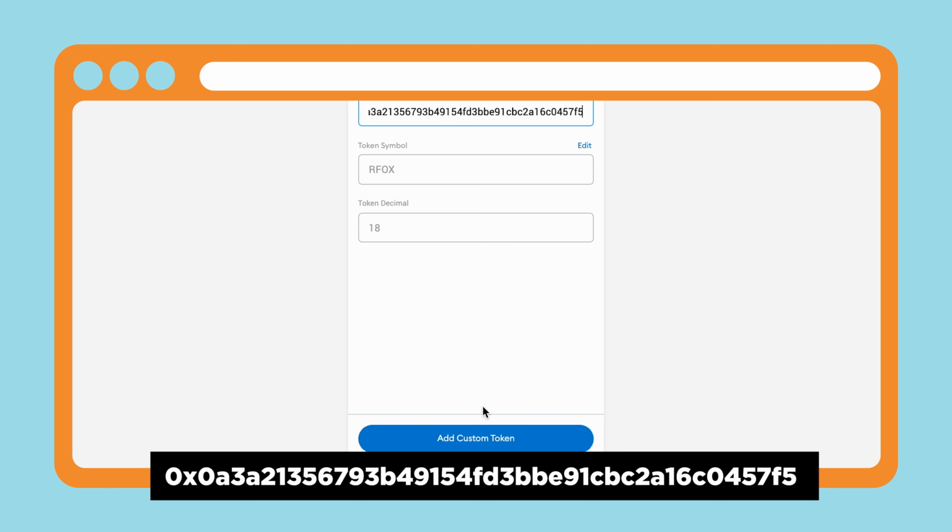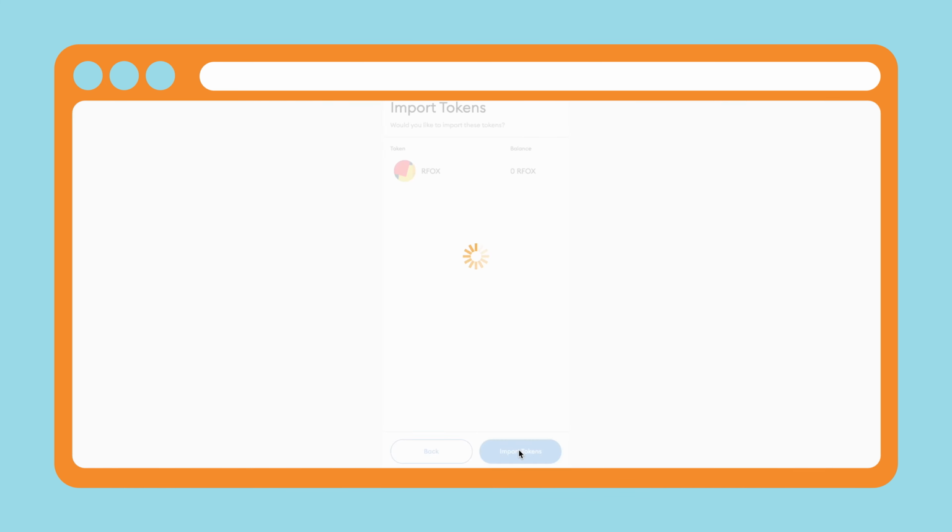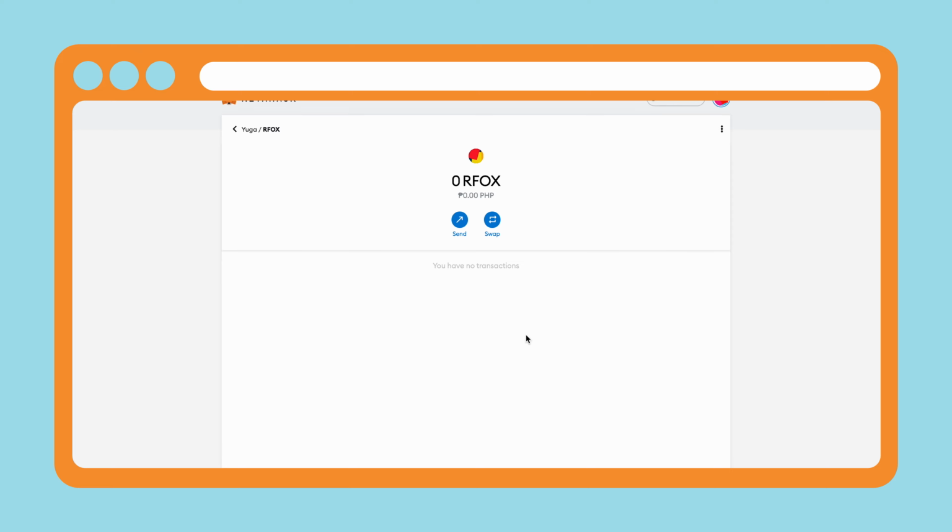Please note that you should only use the token's BEP20 address when transacting on the Binance Smart Chain network. Click on Add Custom Token and you're done. Your MetaMask address is now configured for the BSC network and ready to receive RFOX tokens.